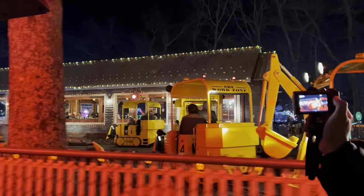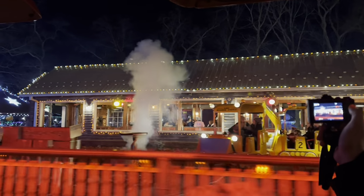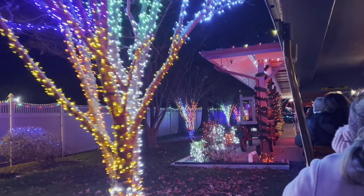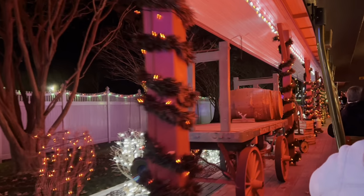Coming through. This is one of the best trains I've ever taken. Yeah, agreed. On behalf of all of us here at Storybook Land, enjoy the rest of your day here. Now the fun part of getting out, making your legs work. Oh gosh. You good? Yes. Okay.